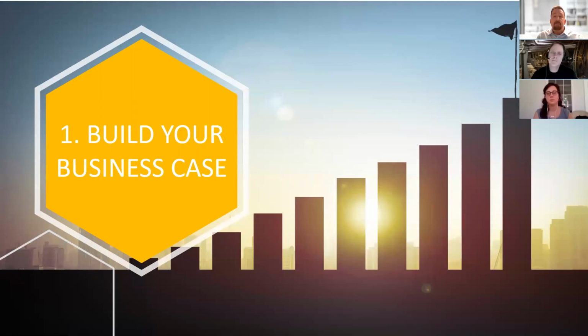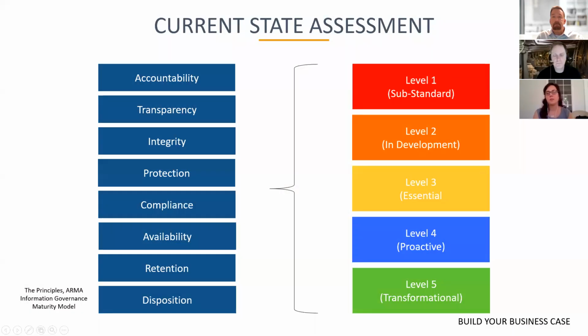So let's talk about the first of our 3 IG elements, building your business case. Sarah? So in order to have a solid business case, you need to conduct an inventory to get an idea of what you have. And the principles are a great place to start.